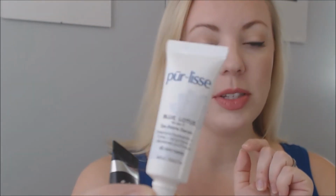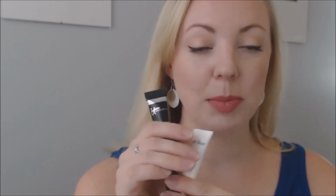But my trick to make this work is actually applying a dot of this with a dot of an under eye serum. So this one is the Blue Lotus 4-in-1 Eye Adore Serum, and it's by Purlisse. This came in a box of some kind. I'm going to definitely keep hand in hand now with this product because it makes it go on so smoothly on the under eye. It doesn't really mess up the coverage for me. It makes it work. It's so creamy and nice now when I apply it, so I'm loving the combination.